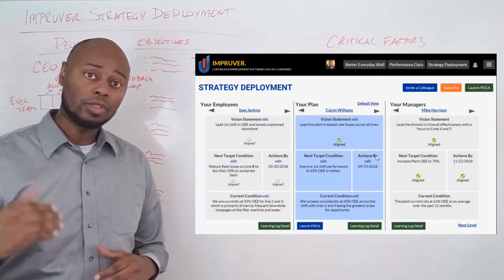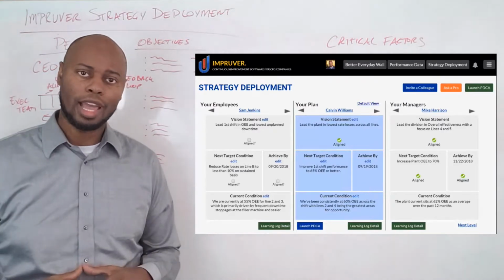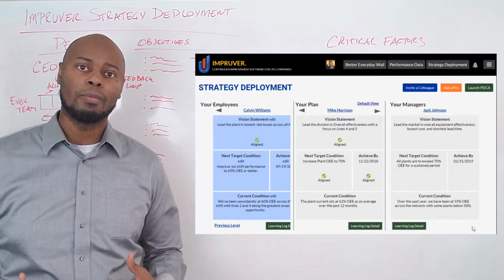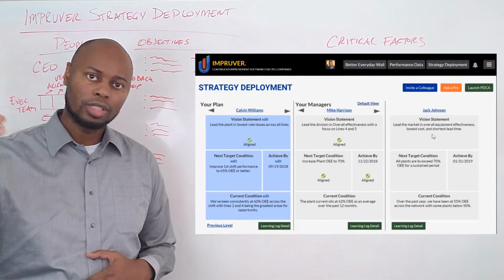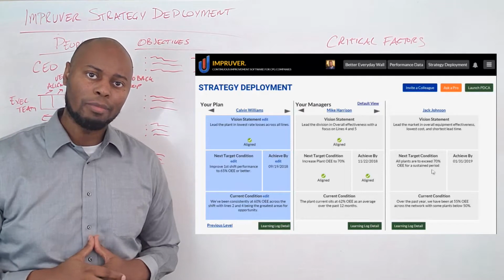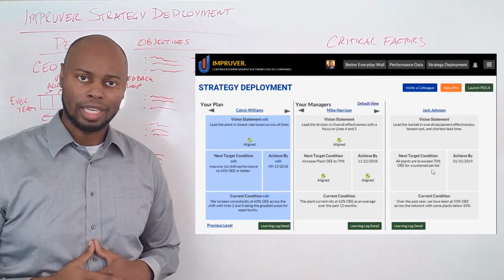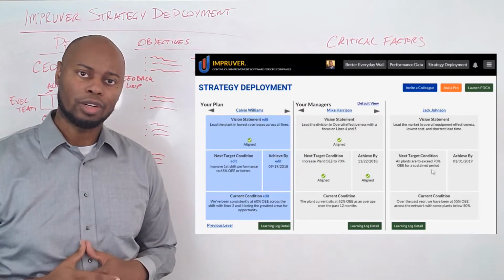So if your CEO says, you know what, we can win this market, we can win that next big account, huge account, if we become the shortest lead time producer in the market. So the CEO's critical success factor or objective might be lowest lead time in the industry, okay? That objective should cascade throughout the entire organization.